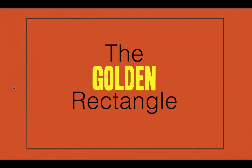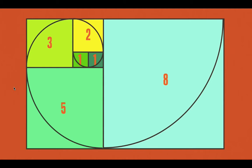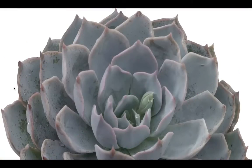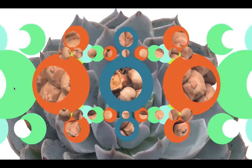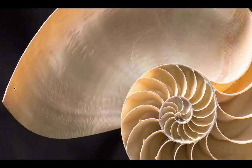This rectangle can be divided up into a series of squares whose lengths are also successive Fibonacci numbers, in this case 1 by 1, 2 by 2, 3 by 3, 5 by 5, and 8 by 8. When you draw an arc from one corner of each square to the other, they join to form a spiral that resembles many of the spirals we observe in nature. From the unfolding leaves of a desert succulent to the arrangement of those pine cone lobes and sunflower seeds and the shells of some snails. The math, you guys. It can be beautiful too.